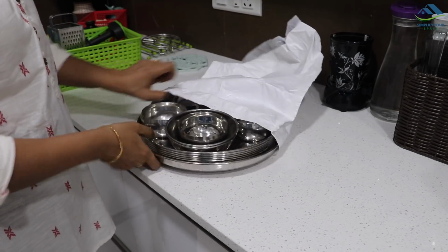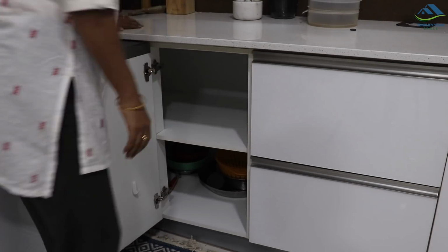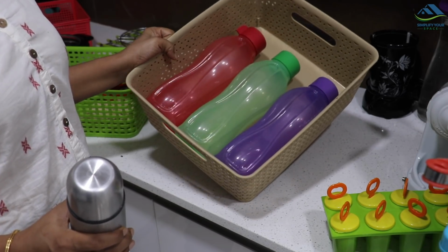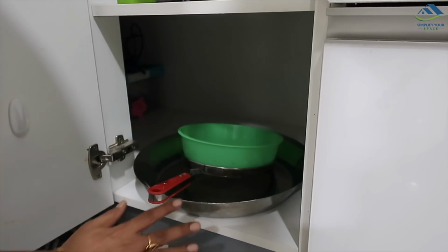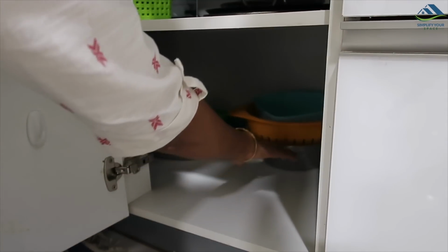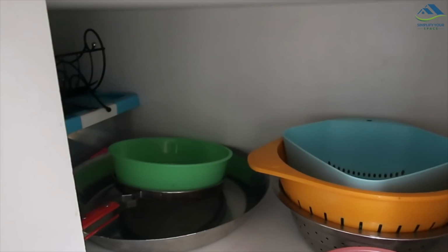Few extra plates which we use during pujas will go in this bag and will be stored separately in deep cabinet. These Tupperware bottles are good for traveling, so these will also go into storage. Occasionally used items like parat and steel colander will also go in this cabinet, but still will be kept in easy to access and visible place. It will help me keep my regular daily cabinets clutter free and maintained.